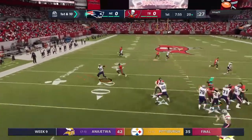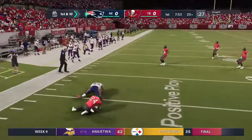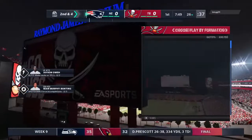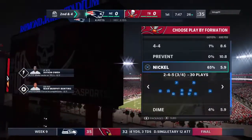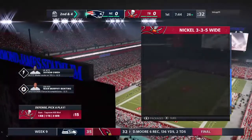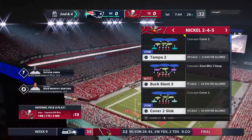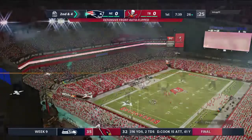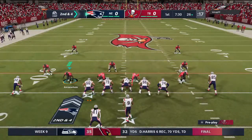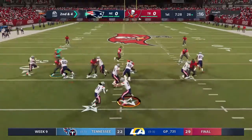They'll try and start this drive in the air. Got a man, and he hits him in stride. And he'll go down at the 26 following a gain of 6. A 6-yard pickup. That's a staple of this offense. Drag route to the tight end. Yeah, he's unable to use his size to break off much more yardage after the catch, but still an effective gain nonetheless. From the 26, they'll line up on 2nd and 4.